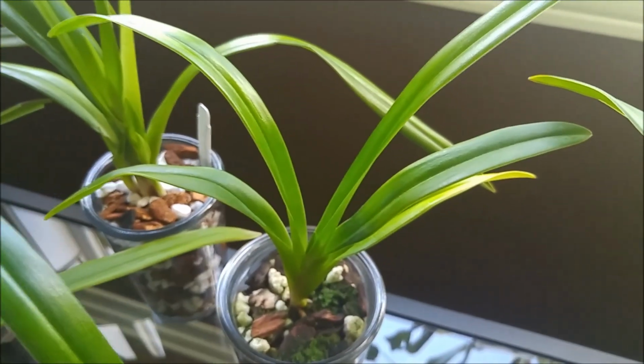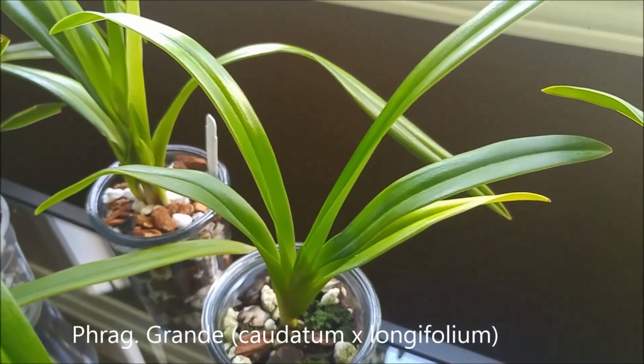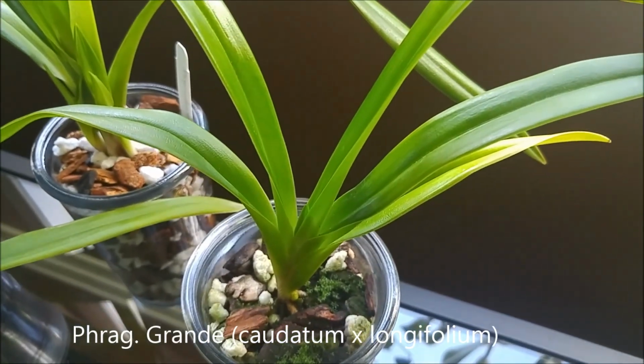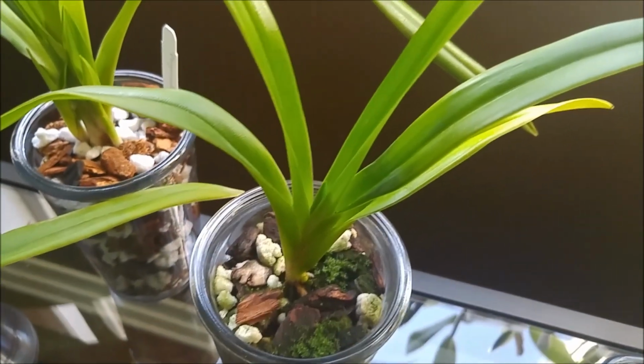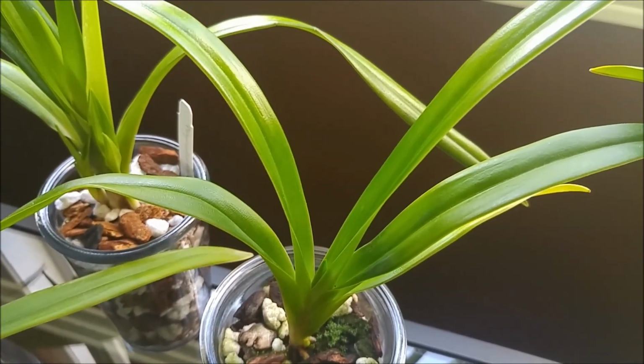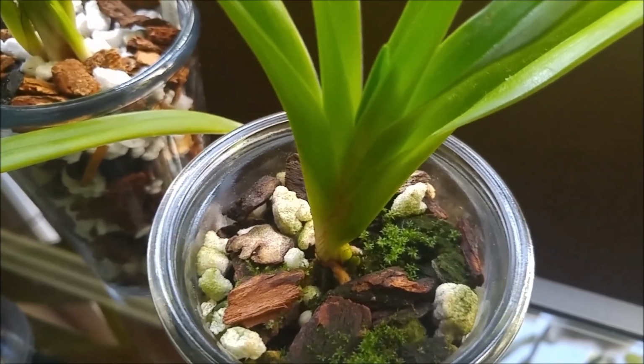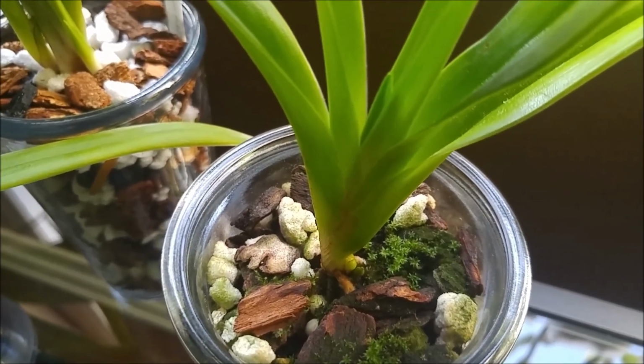And this is just a Grande, Phragmipedium Grande, which is longifolium crossed with caudatum. It also adjusted well. It's just 1 growth. I bought it from Tropical Gardens, but it's doing well. I think there is a new baby appearing there at the bottom.